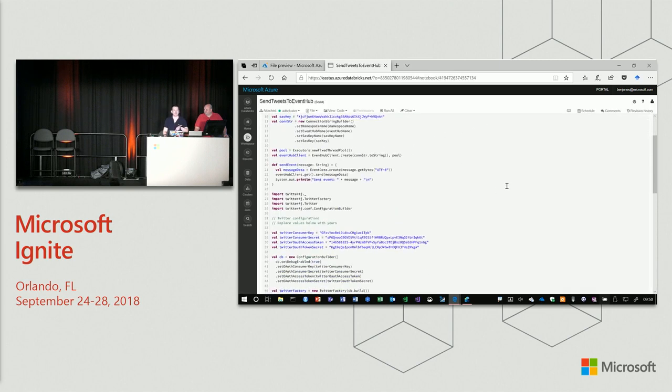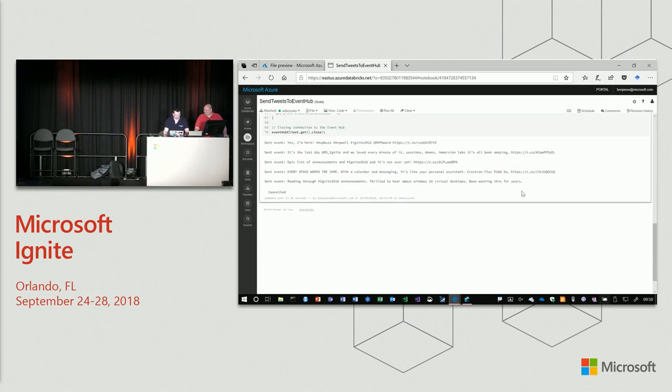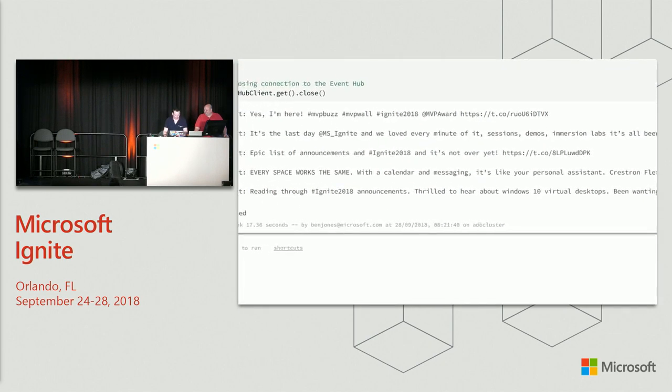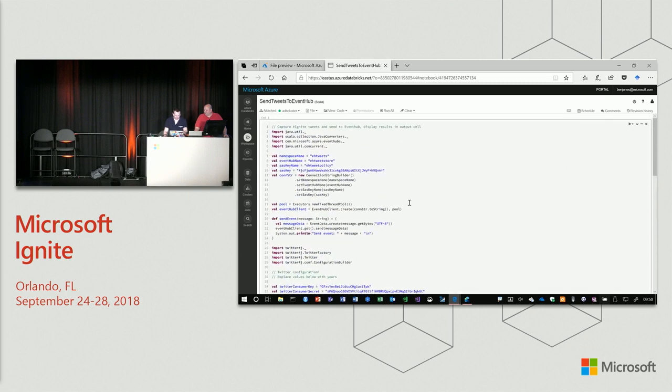Then I thought, let's look at what people are saying about Ignite. This was quite funny last night when I was looking at the party and what people were saying. It's like, who's got a pass for the party? So as you can see here, these are just some of the tweets from last night. But let me just clear this to give you an idea of what's happening here.